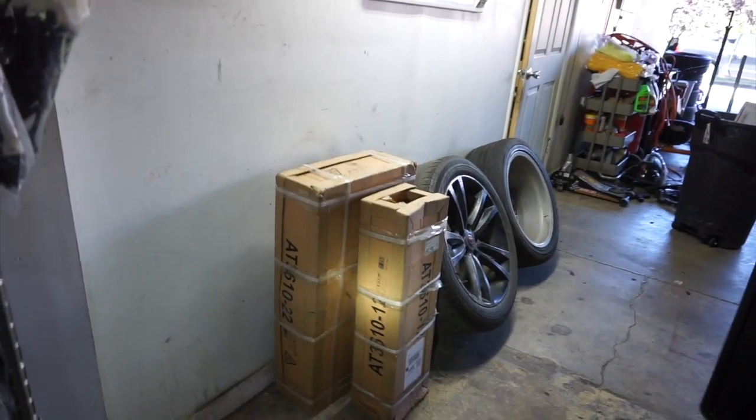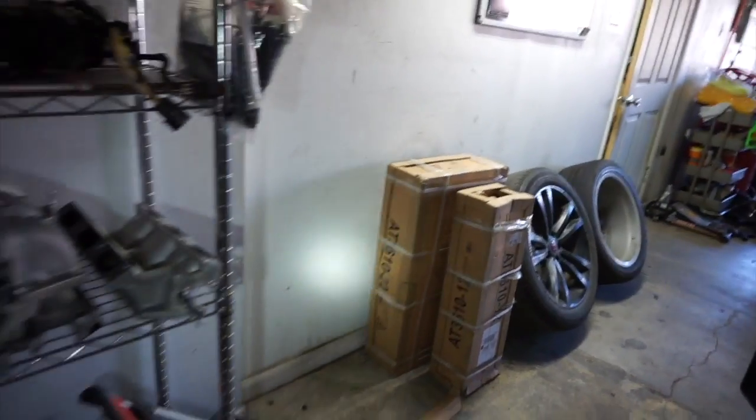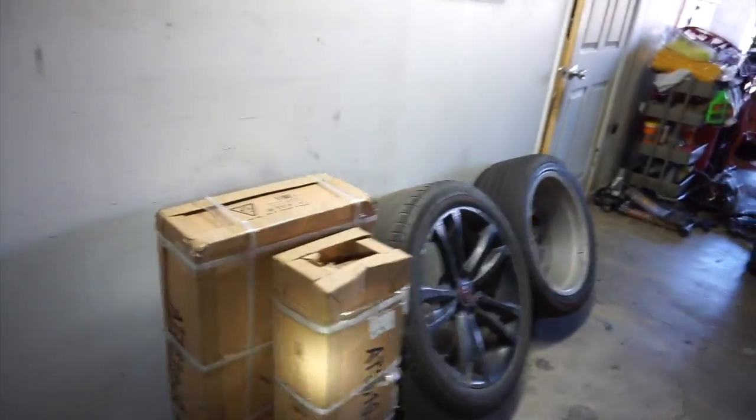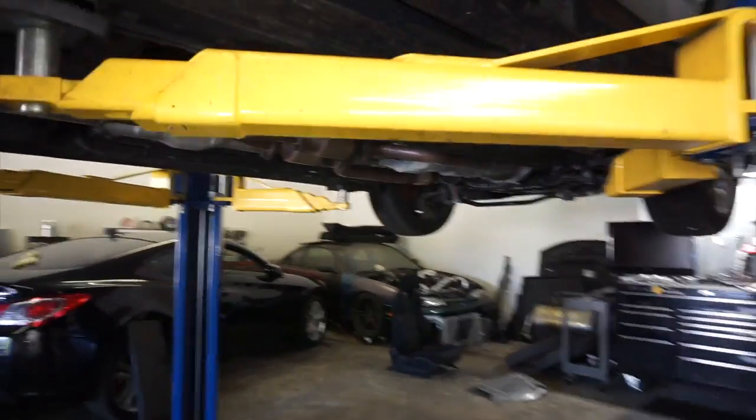I bought this a couple of months ago. Haven't installed it yet. I could rely on this one, but I'd rather just do this, and I don't even have to put the transmission on the ground. I could just replace it right here with the jack, which is the easiest way to do it.